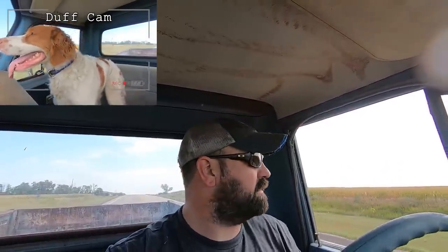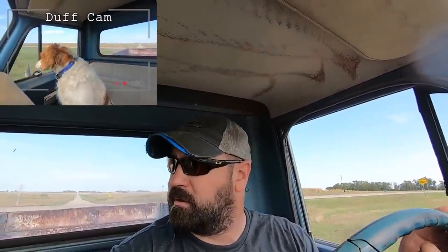Which way are we going? Let's go by Pookie's house. Oh, sorry, pal. Power steering works real good. Trailer tires for steer tires really grip around corners. My bad. All right? That's right, you're tough. Just kidding. Duff is like the biggest sissy of dogs ever. All bark and no bite, aren't you?